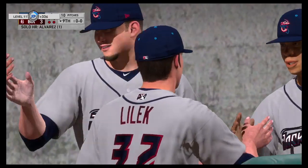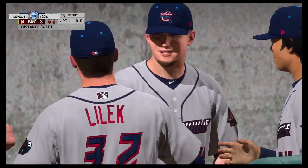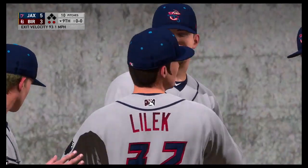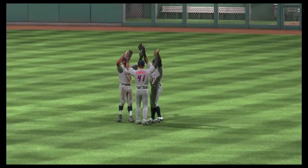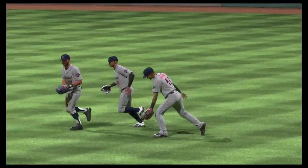Well, that's not exactly how you draw it up. He gave up a long ball to make it interesting, but it was the only run he gave up, and he hangs on to collect the save. And this evening's contest comes to a close. 5-3 the final.